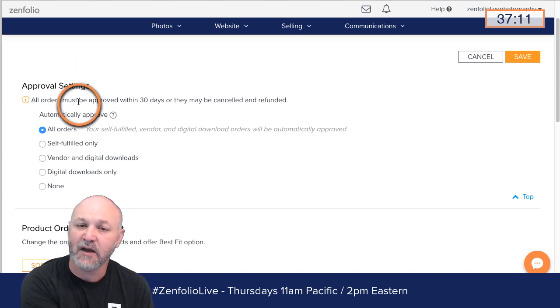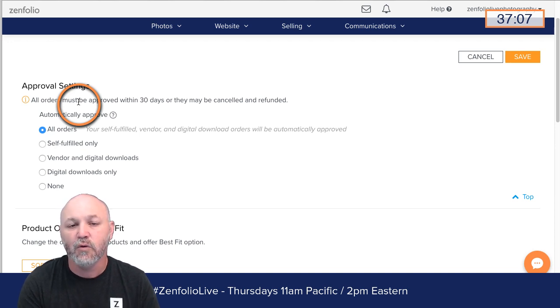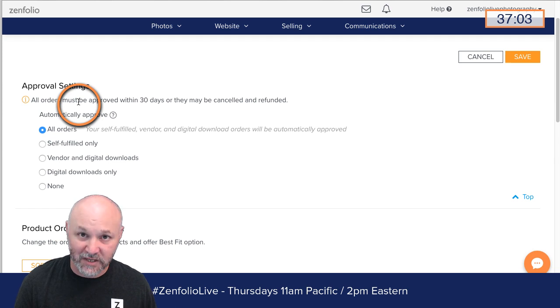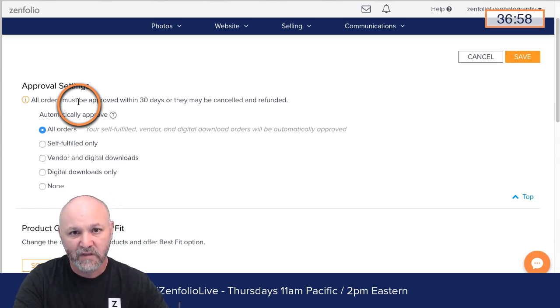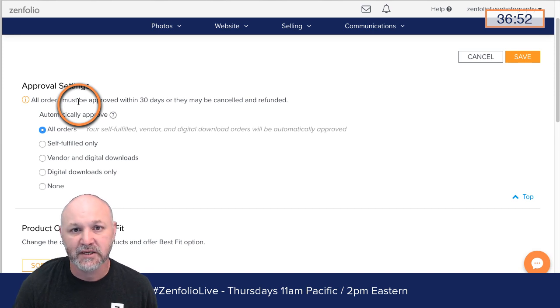The reason it's that way is because if you have order approval turned on, where you have to approve the orders, then you have the option to replace those low resolution files with higher resolution files that will be capable of producing the prints. So that's something you want to keep in mind when you're here in the order approval section.